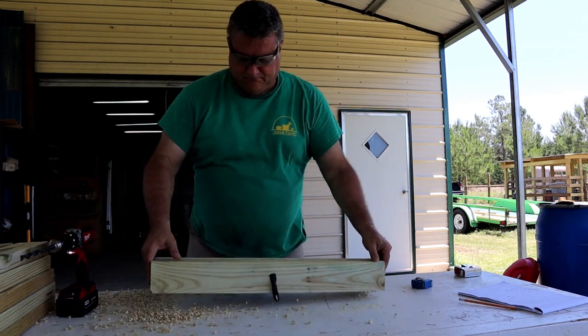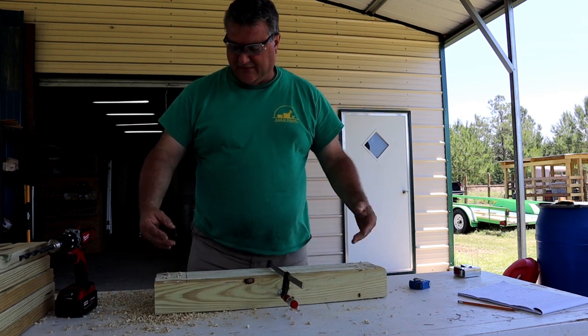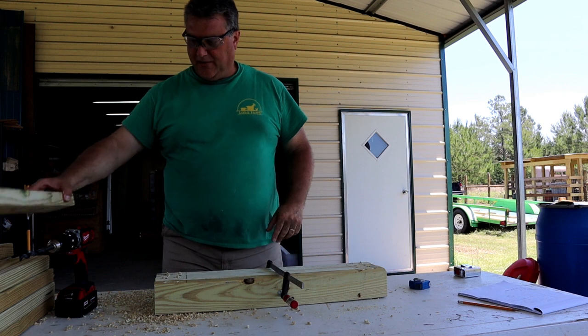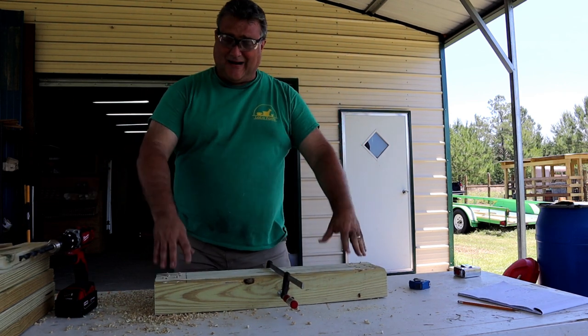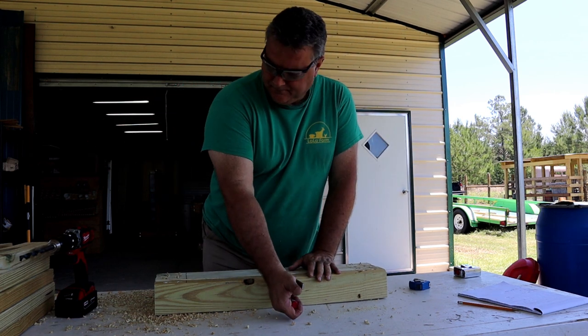Got two countersunk holes in each one of these. So when we put these together, it's just going to be a simple issue of screwing through this board and then into this vertical upright piece on the end. So this is the top and the bottom of the ends. We'll do the same thing on the 8-foot pieces on the front and the back.